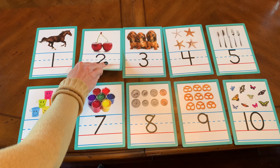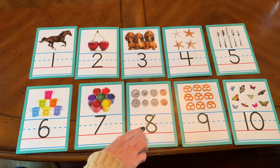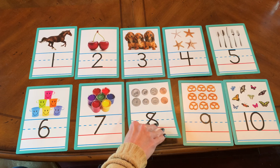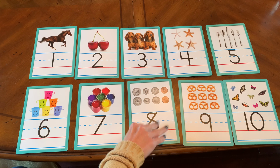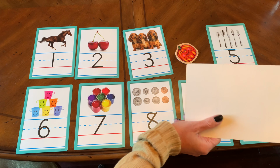Last time. 8. No. 10. No. I know. 1, 2, 3, 4. Is it under 4? There it is.